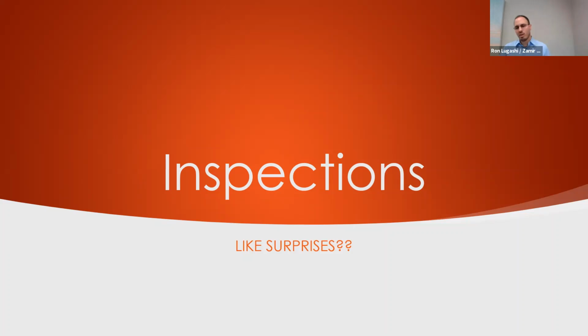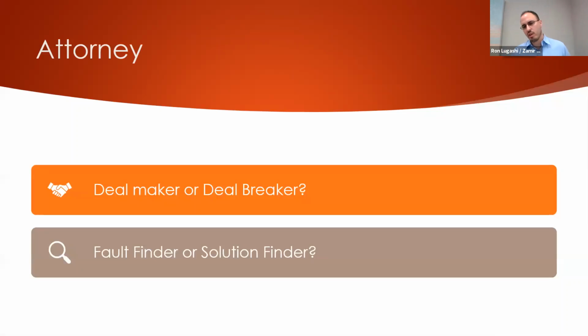Now, another common objection that we get from buyers, regardless of what the market is, yet it might be even more important in today's market, is attorneys. Now, why is an attorney? Why do I consider attorney selection as a common objection? Because there are attorneys that are deal makers and deal breakers, and there are attorneys that are fault finders and some solution finders, and there are attorneys with a high level of ego. Some attorneys know what's best for their client without even consulting with their clients, and there are attorneys that don't want to CC you on the emails, and there are attorneys that know best.